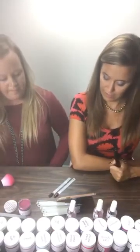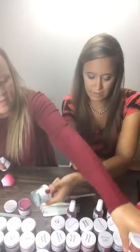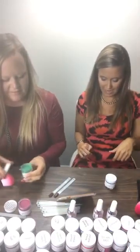So if somebody wants to see a good green for Christmas, we have 90 Miles to Florida. And Clover, we actually have a couple greens. So let's show you both of them. Here's Clover. I'm looking for 90 Miles to Florida right here. Oh, that's Mermaid. Sorry. Alright, so we're going to do Mermaid and 90 Miles to Florida on nail sticks for you guys. Sorry, it might be too hard. Clover and 90 Miles to Florida.